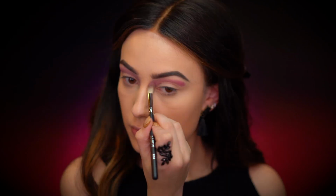And because I'm going to be doing a pretty dramatic eye look, I want to start with something that is pretty light and then go into really deep shades. So I'm being super light with this color. I haven't dipped back in or anything.